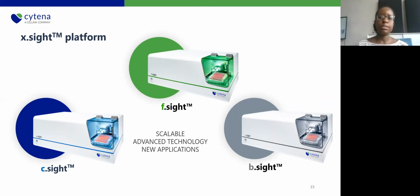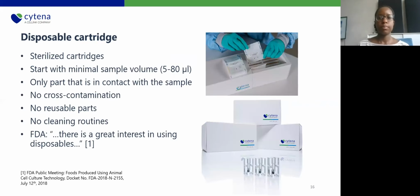So in the X-Site series, we have the C-Site that you just saw. We also have an instrument with a fluorescent detection channel, the F-Site, and an instrument for isolating microbial cells, the B-Site. All instruments use sterilized disposable cartridges to prevent cross-contamination, which come in packs of 10, individually wrapped. Since this is the only part that gets into contact with the sample, there are no routine cleaning procedures required.